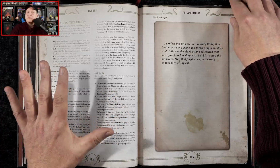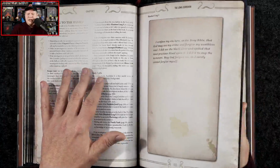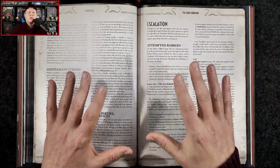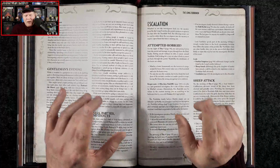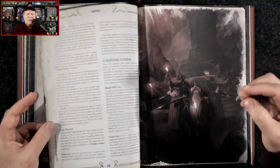So this portal needs to be closed. And this is a very interesting adventure, utilizes the period really, really well. My only problem with it is I don't like the solution.